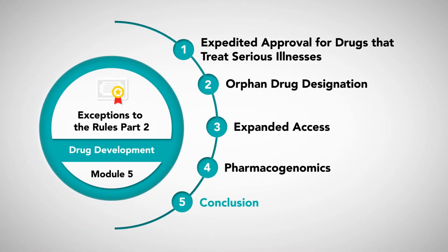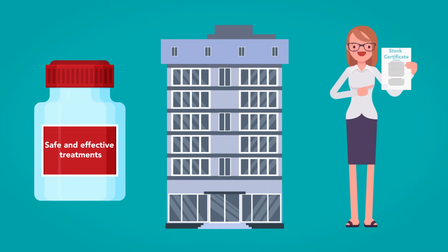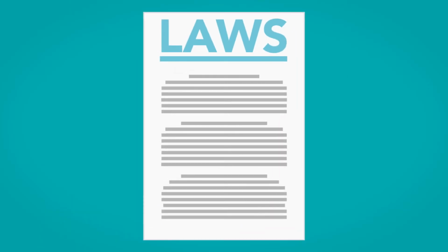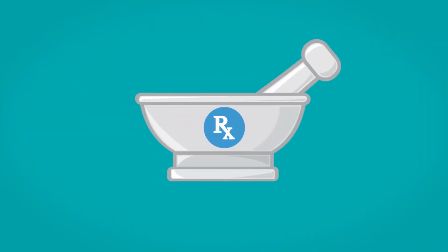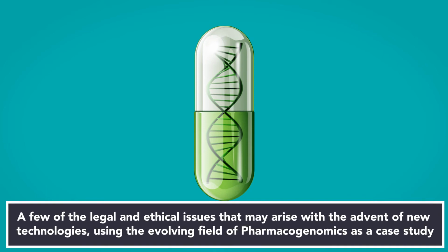Conclusion. Pharmaceutical companies confront the dual challenges of making safe and effective treatments while pursuing financial gain for their shareholders. Regulatory agencies work with drug makers, healthcare providers, and patient advocate groups to develop and enforce regulations to protect the interests of patients. We have looked at some of these rules and a few examples of those who have violated them. Our discussion included categories of medicines whose exceptional characteristics have led to the creation of special processes and pathways toward marketing approval. Finally, we delved into a few of the legal and ethical issues which may arise with the advent of new technologies, using the evolving field of pharmacogenomics as a case study.